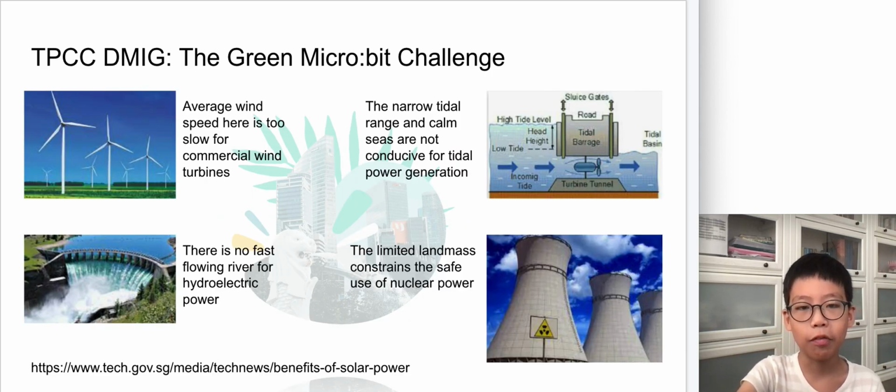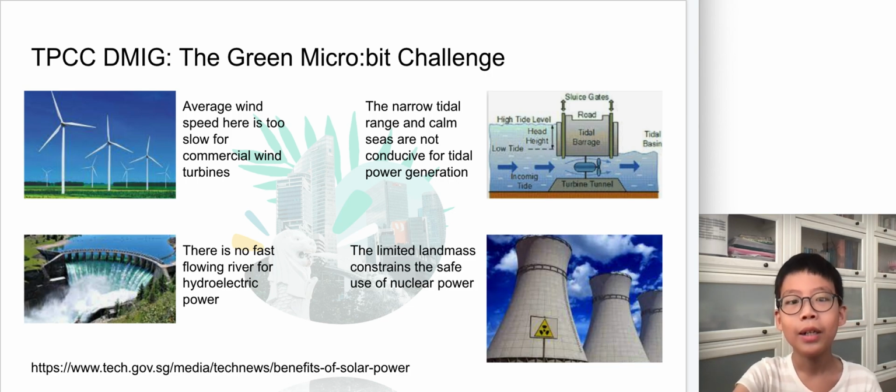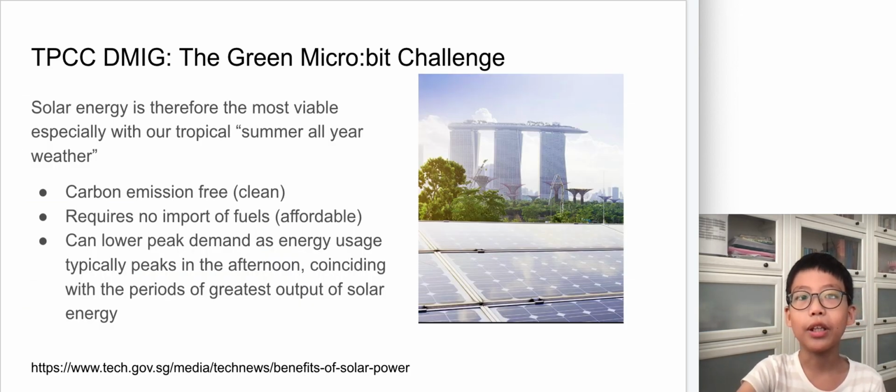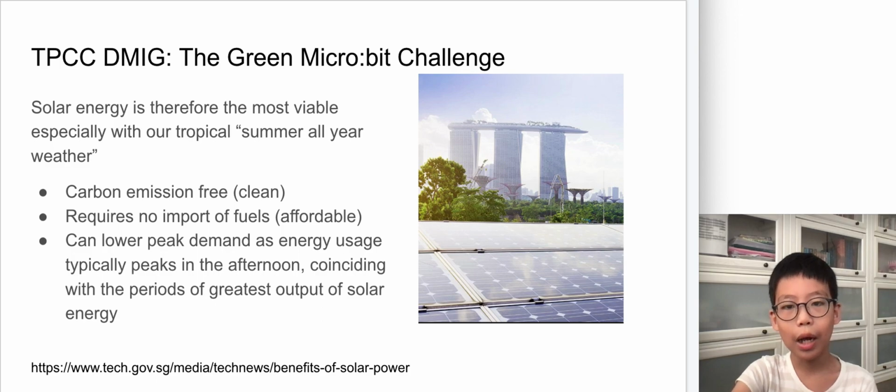Many different types of energy have been considered, but most are not suitable to be used in Singapore since the wind speed here is too slow and there is also no fast-flowing river. Solar energy is therefore the most viable, especially with the tropical summer-like weather all year. It is clean as it has no carbon emissions and it is also affordable. So, we will use a solar panel as the power source for our project.